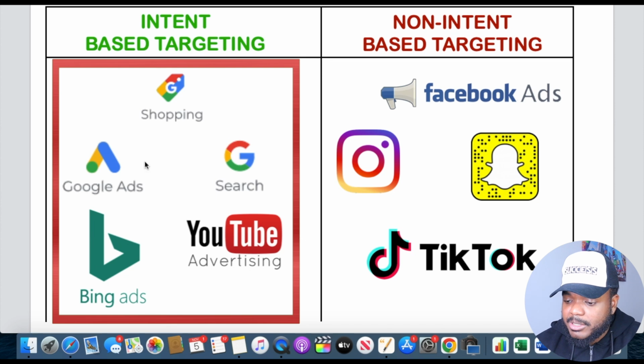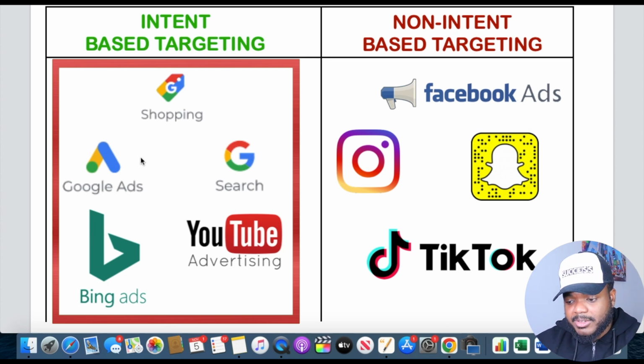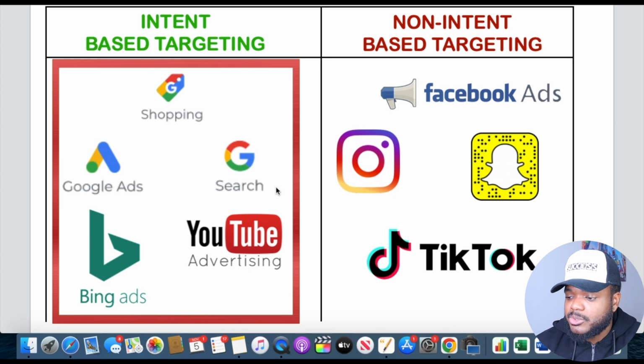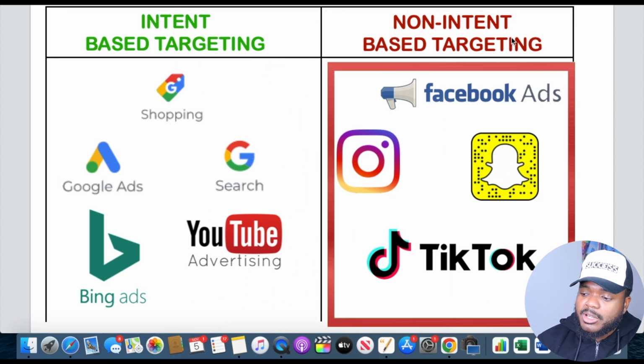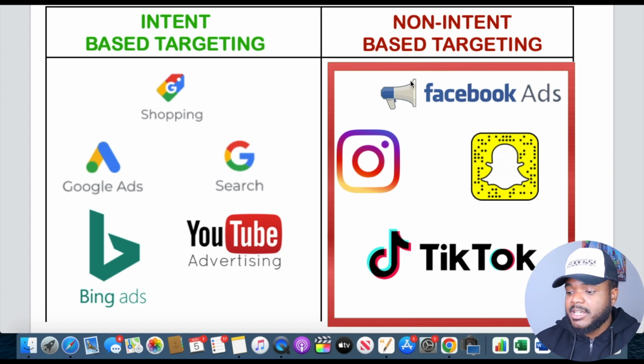And one thing that you can probably notice with all of these different platforms is that it requires someone to go onto one of them and type in a specific search term or keyword, which means that the traffic is going to be a little bit warmer than if you were to use one of the non-intent based targeting methods. For example, Facebook ads, Instagram ads, Snapchat, TikTok. And I'm not necessarily saying that if you were to use one of these methods, you're going to be unsuccessful when it comes to building your dropshipping business.